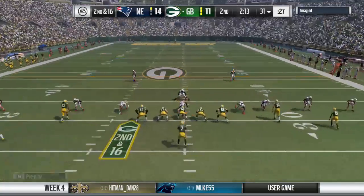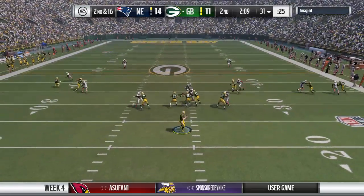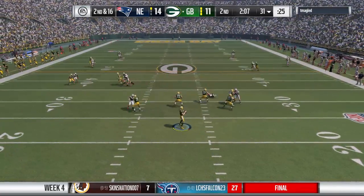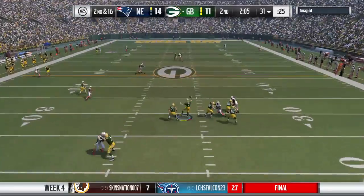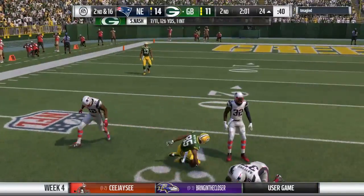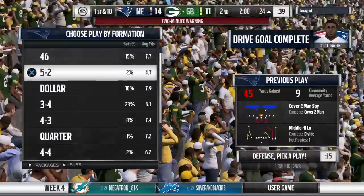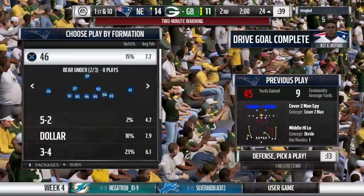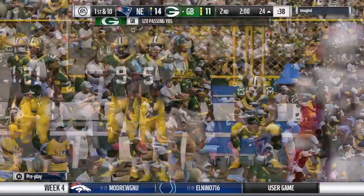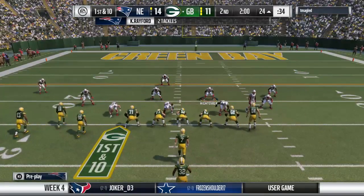They come out 5 wide, 3 of them to the right side. Out of the gun, they'll look to throw. Finding time. Still back there. Now he's going to go deep. That's caught at the 25. It's a big play that time for the Packers, 45 yards. 2 minutes remain here in the 1st half. We're back to Lambeau following these words.